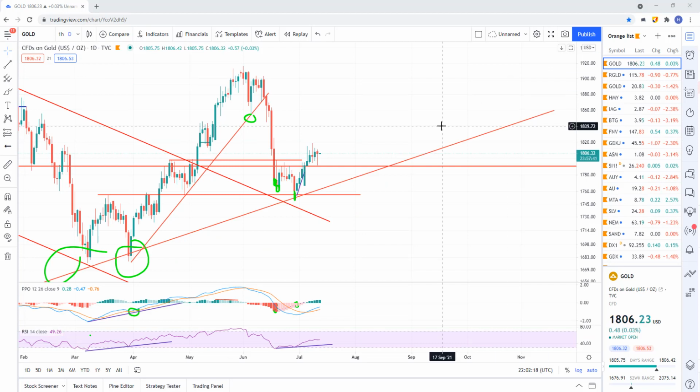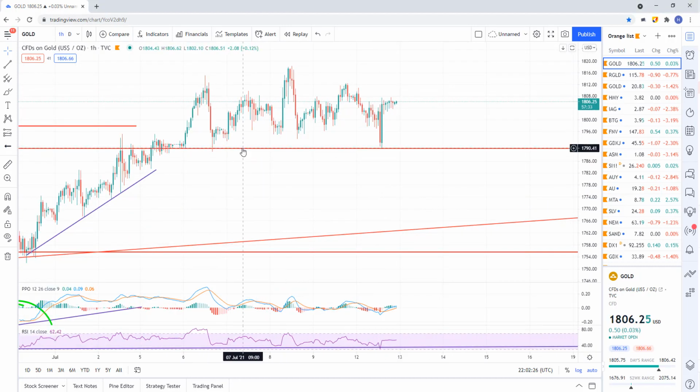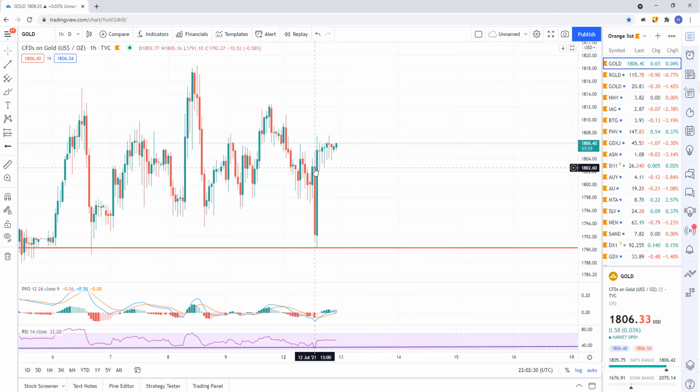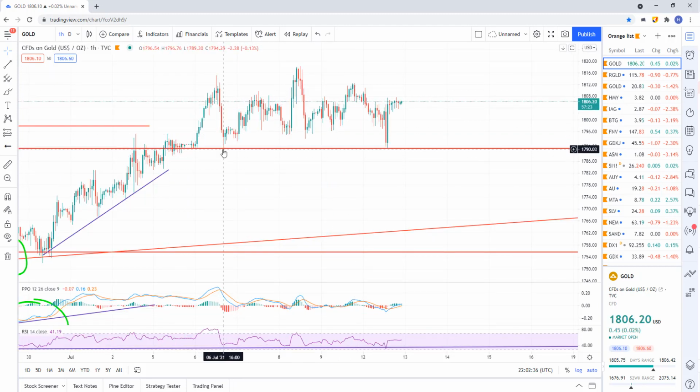I'll wrap up with gold, and gold stocks still hanging in there. You can see here on the hourly, we keep thrashing around basically right above this 1790 level. Even today, they sold it down. We hit 1790, buyers stepped in and bid it back up. We've seen that a couple times: we sold off here, buyers bid it back up, sold down, buyers were down there. Today, sold it down, buyers are there. So it looks like there's buyers here. We're not impulsively moving higher yet, but we're holding support.